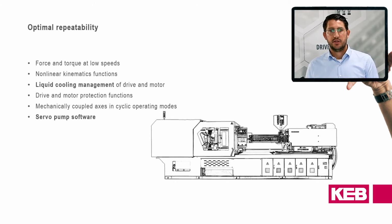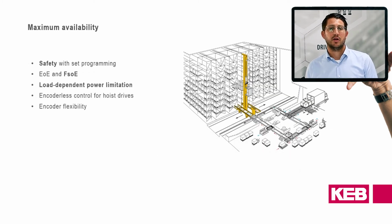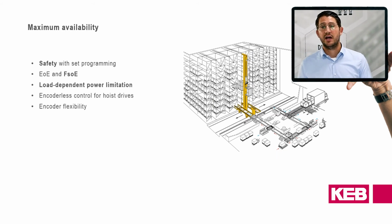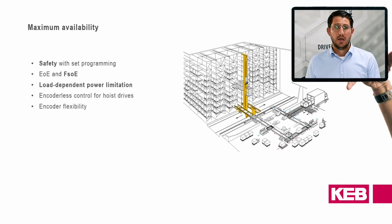The next application example is intralogistics, and intralogistics examples are, for example, warehouse logistics. And we see an increasing demand for intralogistics with high performance and, of course, a high level of safety. Of course, we have various features in this application range as well, and I will point out the highlights. The first highlight is safety. It's very important to have a safe warehouse, for example, and we can set up different functionalities in safe programming, for example.